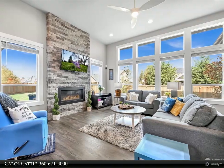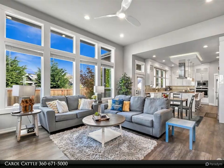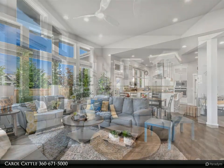Sunny kitchen with full-sized, side-by-side refrigerator and freezer, soft close cabinetry and quartz waterfall-style countertops. Enormous walk-in butler's pantry and formal dining room for entertaining.